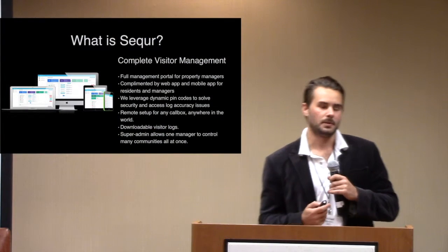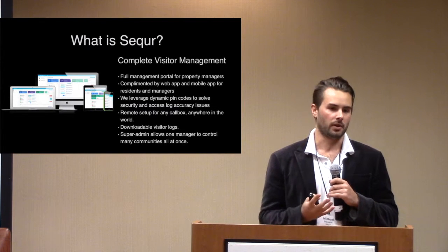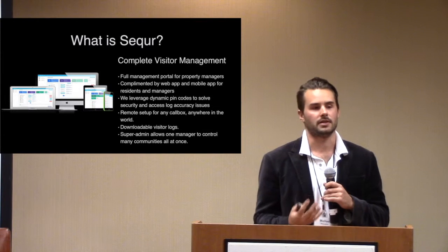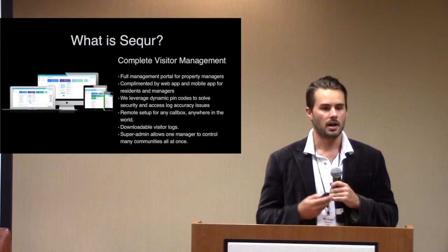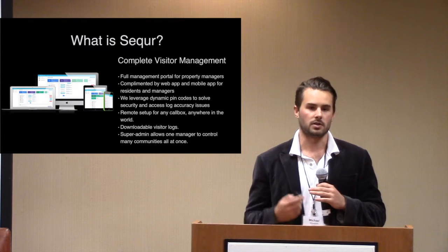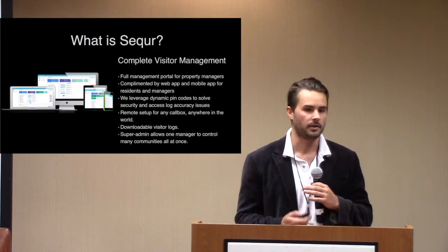So what is Sequr? Sequr is a cloud-based visitor management system that leverages dynamic PIN codes in order to verify guest identity and also whether or not that guest is eligible to come into a restricted access facility. So we service everything from multifamily condo associations to residential communities to even larger corporate facilities such as Eagle Rock Studios, which is our largest corporate client here in the Atlanta area.